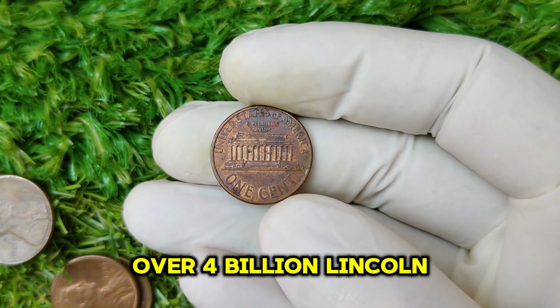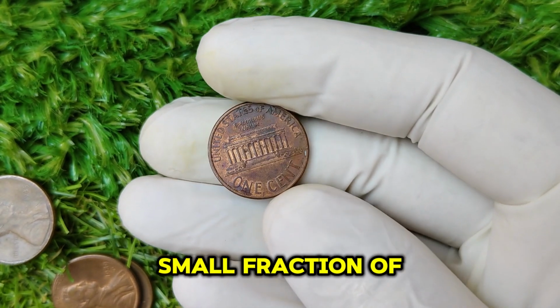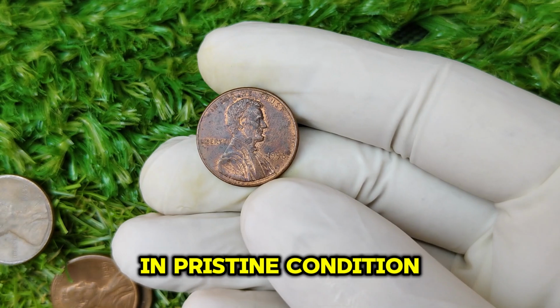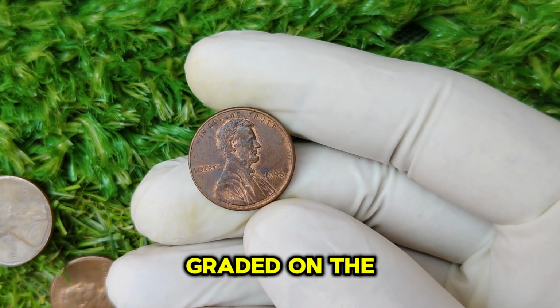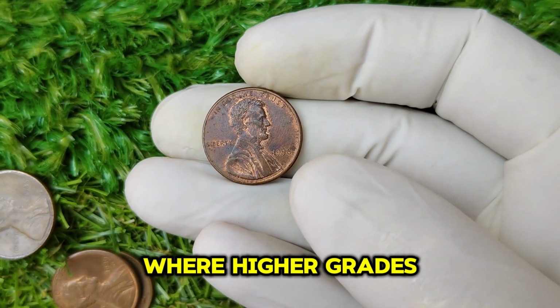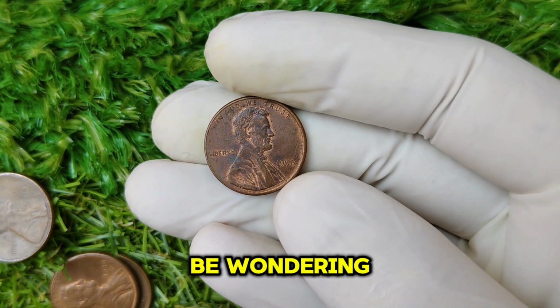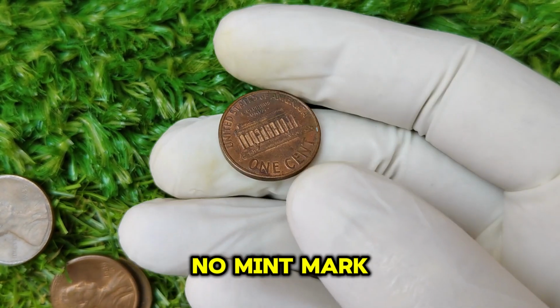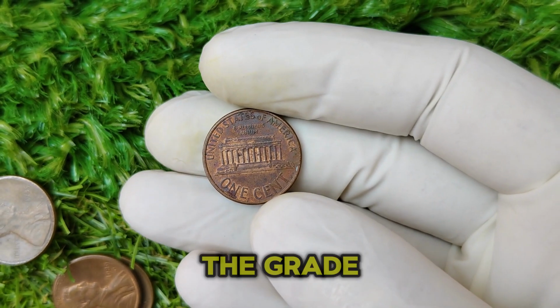In total, over 4 billion Lincoln pennies were minted in 1998, but only a small fraction of those have survived in pristine condition. The key to their high value lies in their rarity and the condition, graded on the Sheldon scale, where higher grades correspond to fewer coins in circulation. Now, you might be wondering what makes a 1998 no-mint mark penny worth nearly $100,000. The answer is the grade.